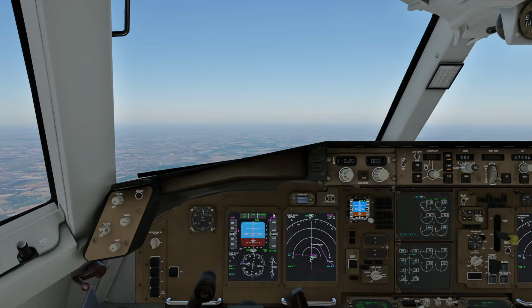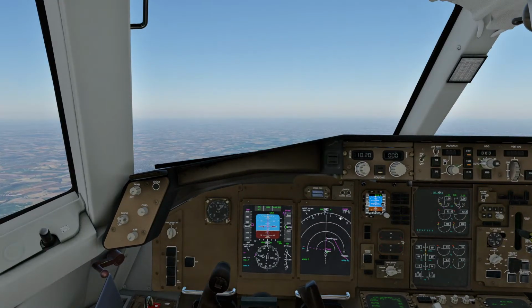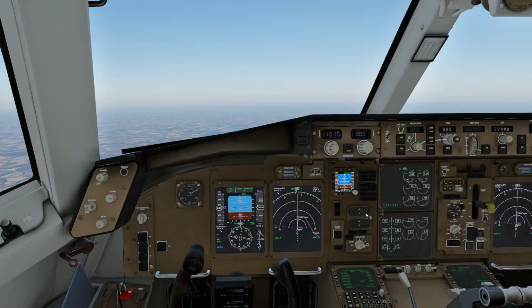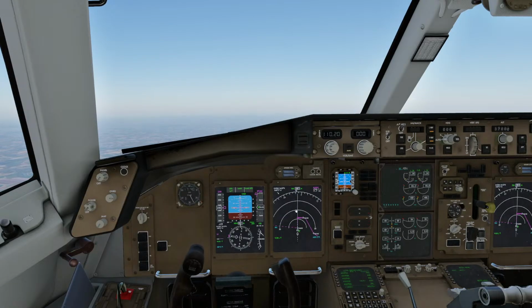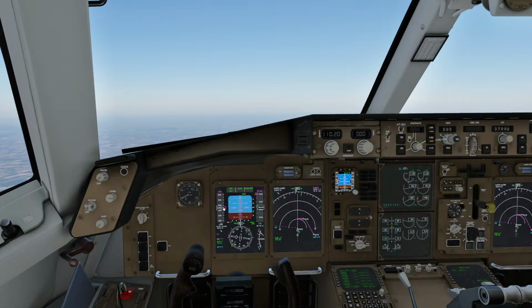Okay, so we continue the climb. Let's set the altimeter to standard on both sides. And everything now is working exactly as it should. As you can see, we are maintaining 250 knots as we are below 10,000 feet. So the aircraft seems to be respecting the restrictions there. Although the FMC is displaying 280, it's actually staying at exactly 250 for the time being, which is what we expect it to do.